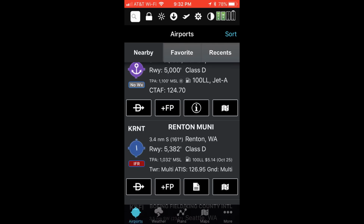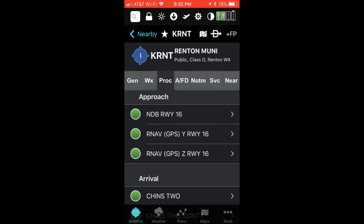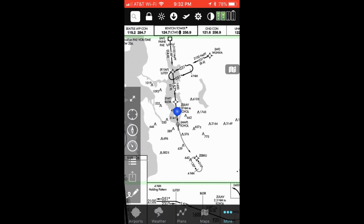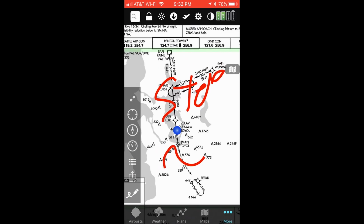Same features, by the way, in case you missed it, on FlyQ EFB 2.5, the ability to scribble on or write on approach plates. So for example, if I pull up an approach plate for, say, Rentan airport, I'll just tap on the RNAV approach here. And if I want to write a little note there, there's a button on the lower left side of the screen, and I can write notes. Just like that. You can pick different colors, do whatever you want to do. Same thing again as what you'd see on FlyQ EFB running on the iPad.